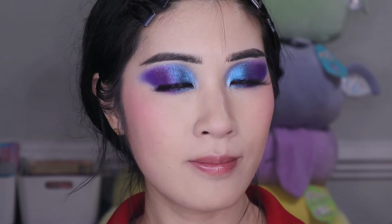Okay, and that is the shade Fantasy, just the perfect baby pink, doll-like pink blush.